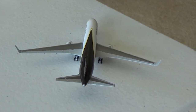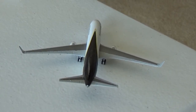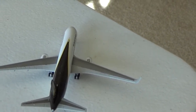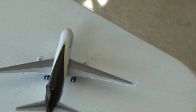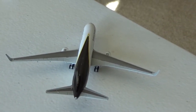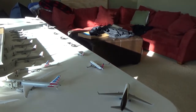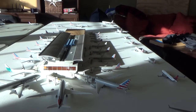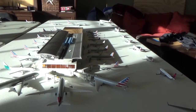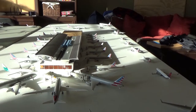UPS Boeing 767-300ER, tripod. It says it's centered, but it's obviously not from this perspective. Anyways, maybe if I put more in the back leg. That's a little better. Anyways, he's taxiing out, headed to Louisville. Let me just unzoom. It looks off to the left to me, so if I lower the back right, about right there.